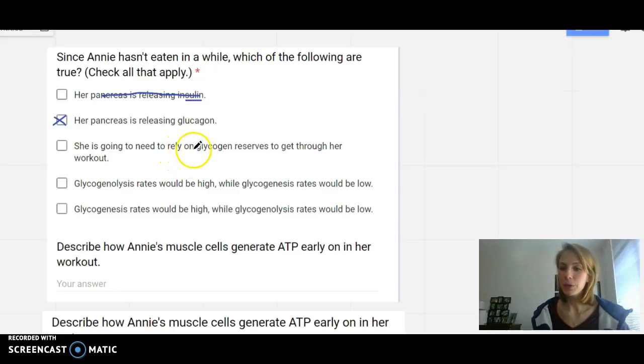And where is that glucose going to come from? Well, the body stores glucose in the form of glycogen, and it stores that in the liver. So one thing that glucagon does is it signals to your liver to break down glycogen reserves to release that glucose out into the bloodstream so it can be used. So she is, in fact, going to need to rely on glycogen reserves to get her through her workout since she hasn't had anything to eat in a while.